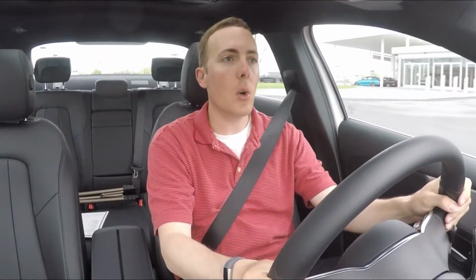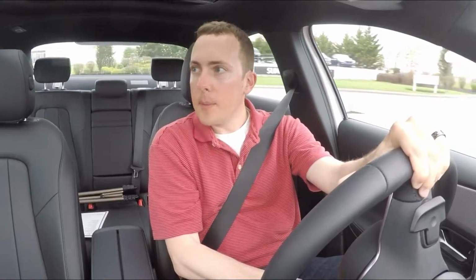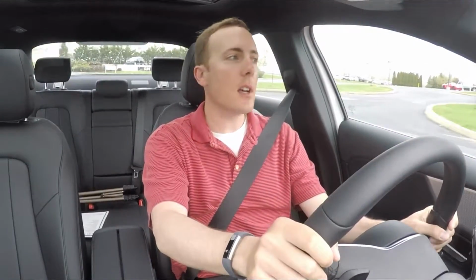So here we go. Now, I keep saying that this is an entry-level Mercedes, but this car is just at $40,000, and the materials in this interior are first class. There is no plastic anywhere. I mean, everything is a nice leather or an aluminum trim. It's just so impressive, the quality. This car just screams quality.